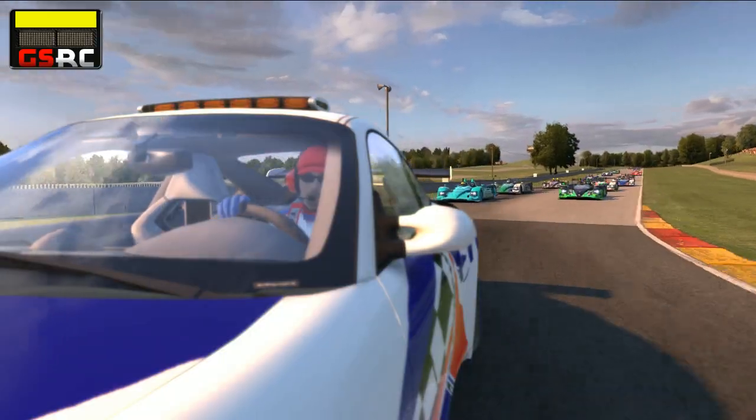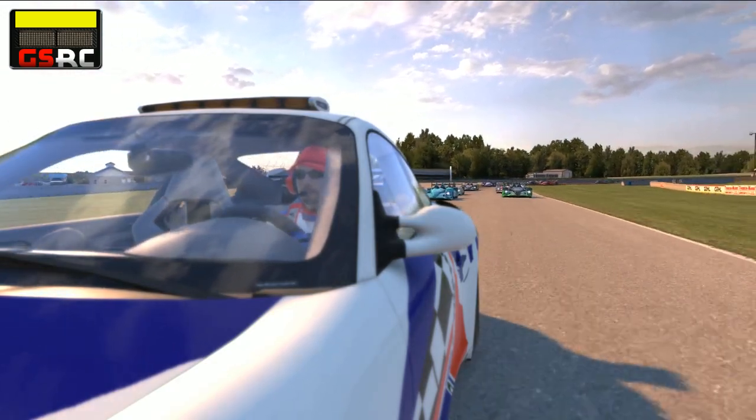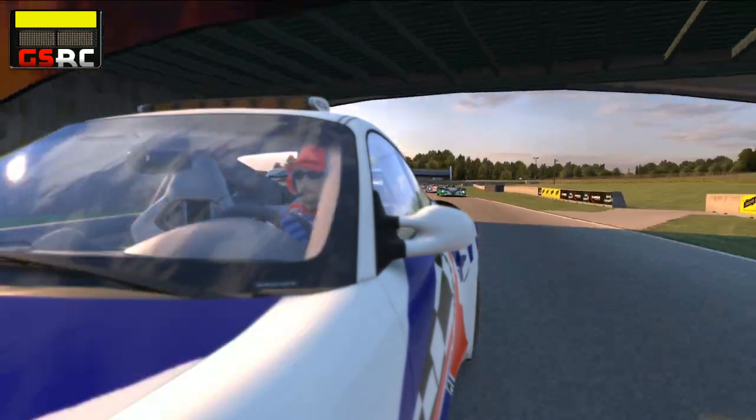Weather, late afternoon here today. Mostly cloudy skies here, 76 degrees. Track temperature only 79 Fahrenheit. Should be a lot of grip as the shadows grow long and thin under the setting sun.